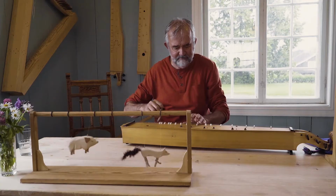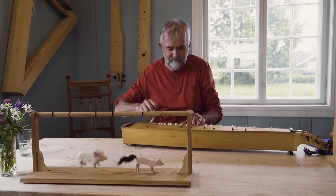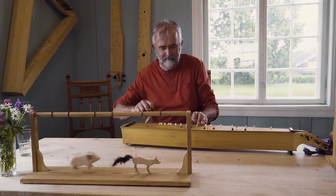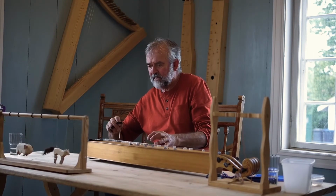I'm playing so many different instruments. I'm not a virtuoso on any of them, but I can play sufficiently for myself to think, oh, this was a nice tune. This sounds okay, even if I haven't studied this for a million years.